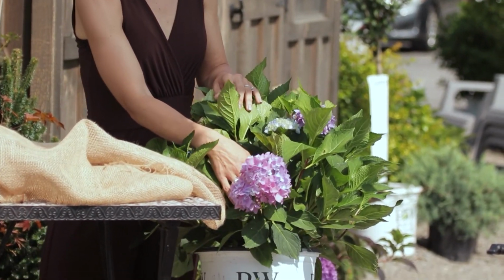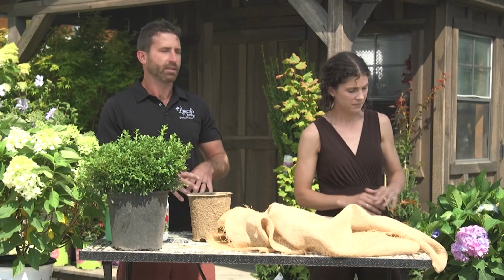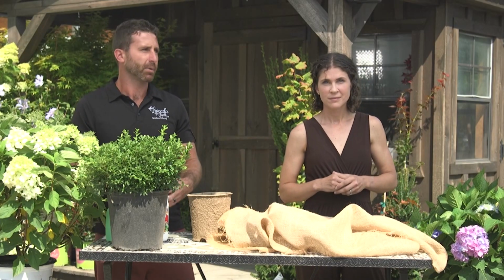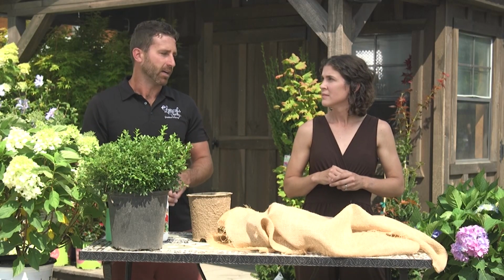So are these all the ones that would be pink or blue? Yep, the pink or blue ones. Those are always macrophylla? Yep. Okay. So when those are done, they'll turn a little brown. You can keep them for the fall a little bit. Once they lose their leaves, I recommend taking those off. But other than that, I really wouldn't take it down much more than that.